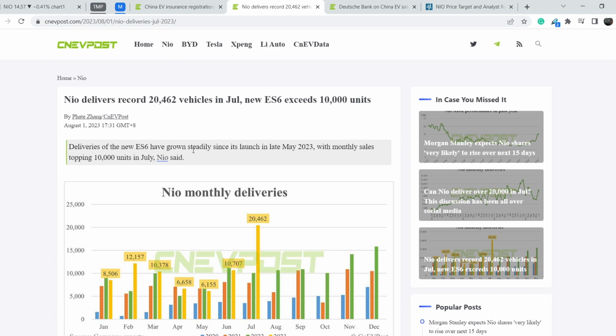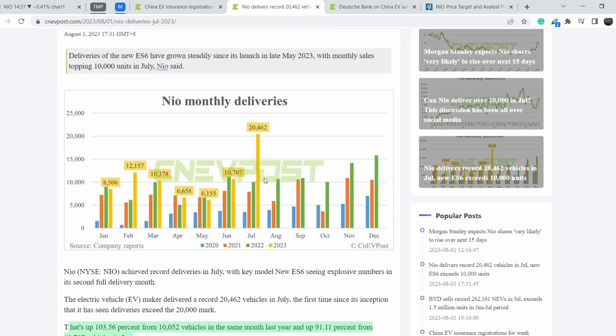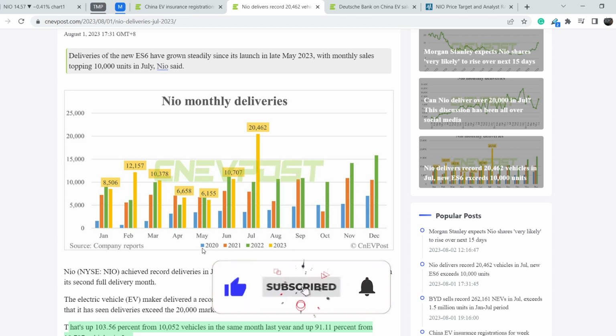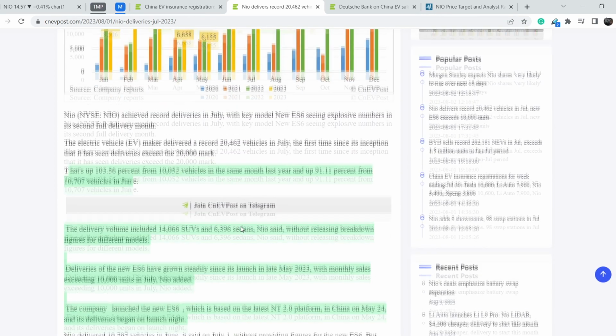And deliveries of the new ES6 have grown steadily since its launch in late May 2023, with monthly sales topping 10,000 units in July, NIO said. And here you can see a very promising chart. It is the NIO monthly deliveries, and we can compare different years from 2020 to present 2023 and different months. And it is their record of 20.462 thousand vehicles, and it is a very good achievement in the middle of summer. Because mid-summer is not the highest month in terms of potential sales and deliveries, but NIO made this very good record. And let me quote you this.